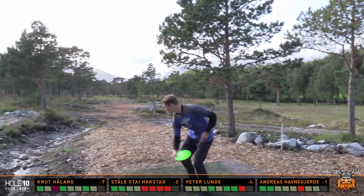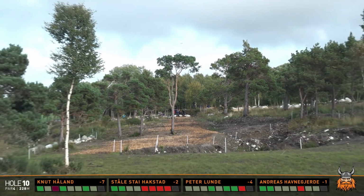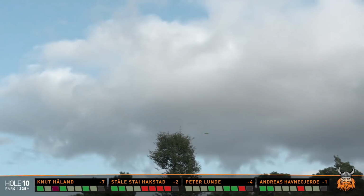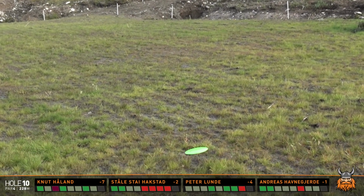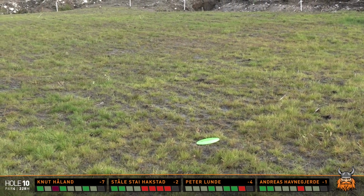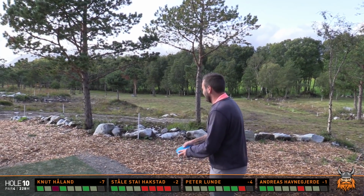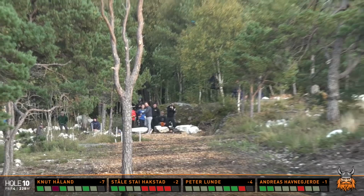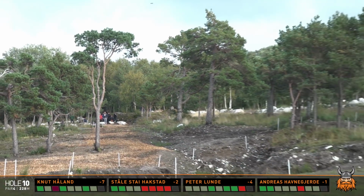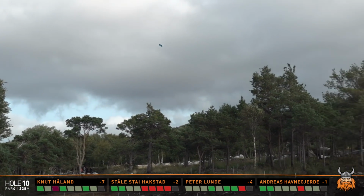And I believe that they'll be fighting a pretty strong headwind here. And Knut has enough height and enough overstability on his distance driver to hit the fairway, and I believe that to be a great shot. Yeah, and as you're saying, you believe, this is a little bit difficult for us. We've never seen, or you didn't play these holes. These are brand new. 10 and 11 are brand new for the 2020 version.